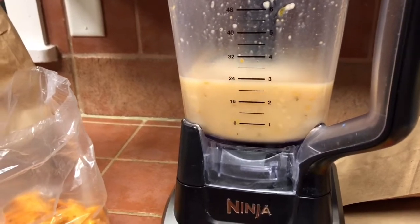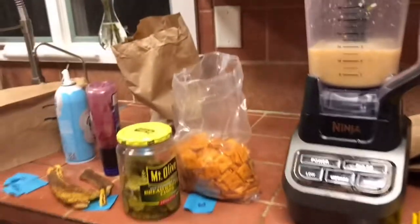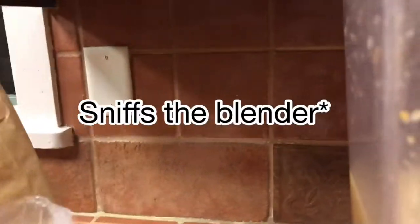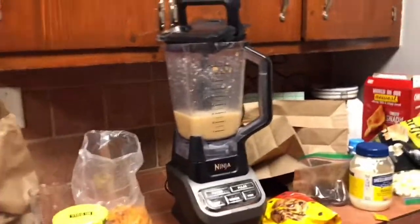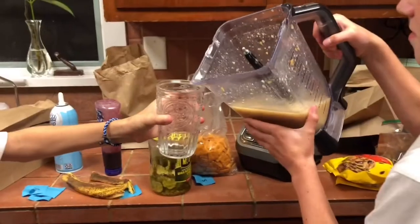Good. Let's get a glass for Owen. Alright. Wait, does it smell bad? Alright, we're gonna pour it. We're all gonna drink it at the same time at the very end. Not this. So stay tuned.